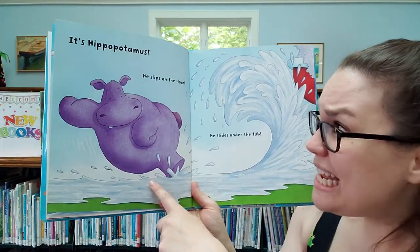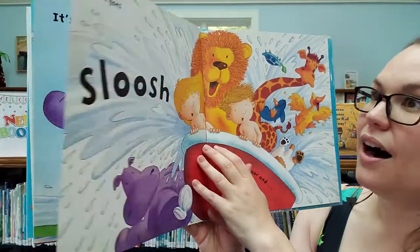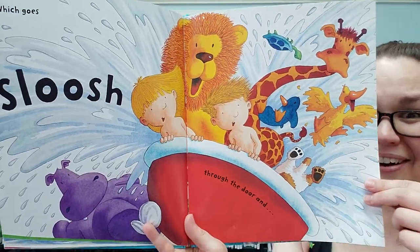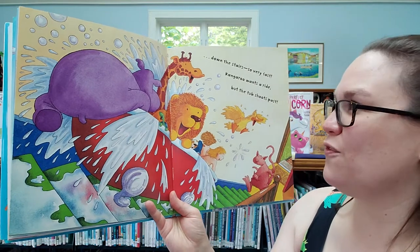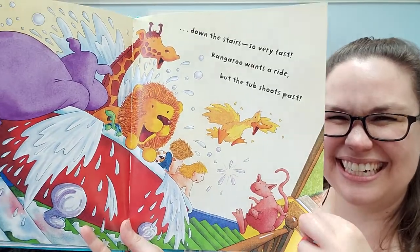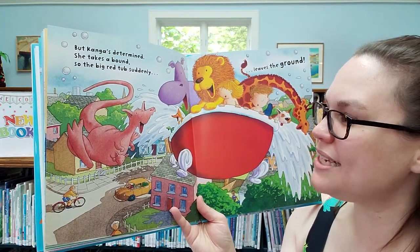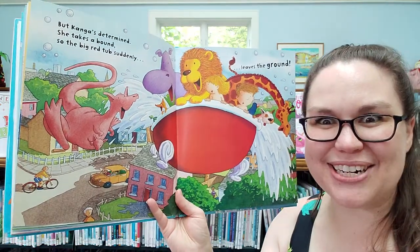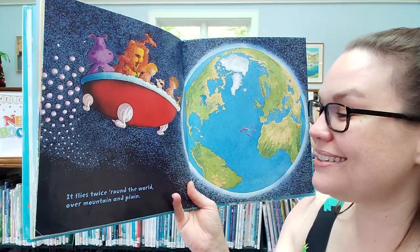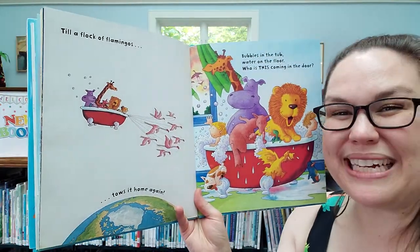It's hippopotamus and he slips on the floor. He slides under the tub, which goes slush through the door. Oh no. And down the stairs so very fast, Kangaroo wants a ride, but the tub shoots past. There's Kangaroo. But Kangaroo's determined, she takes a bound, so the big red tub suddenly leaves the ground. Oh my goodness, it's flying away. It flies twice around the world, over mountains and plains, till a flock of flamingos tow it home again.